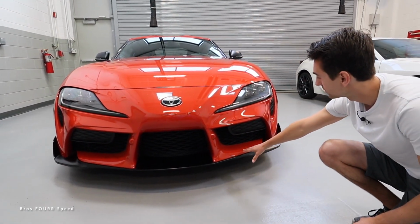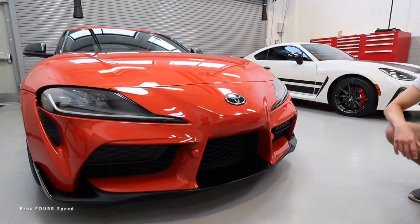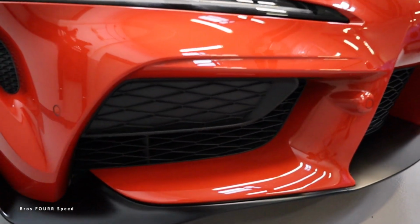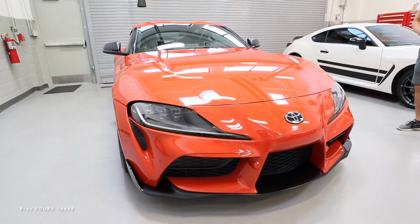And I just love how you can see these fins cutting down. You have parking sensors and a satin black front splitter. It is a gorgeous car, especially in person. I mean, these things just stand out so much.